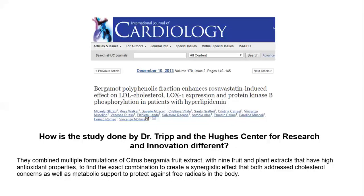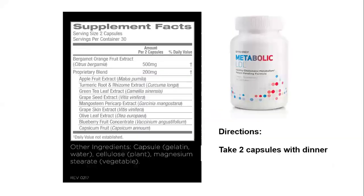You can have plenty of levels of LDL cholesterol in your body, and it's not going to create any harm until it gets oxidized. So they were interested in finding a product that could not just reduce cholesterol, but also prevent the oxidation of LDL cholesterol. And so what did they do? They were able to do a bunch of different formulations. F105 is the one that showed the best results. And they combined the bergamot fruit extract with other high antioxidant ingredients, 9 of them. That combination was highly effective in not just reducing cholesterol, but preventing the oxidation of cholesterol.